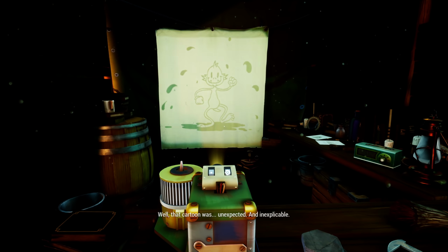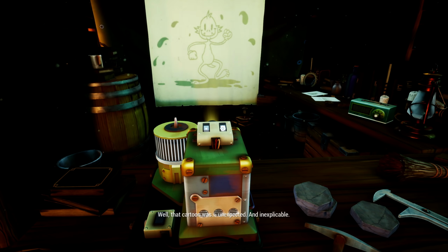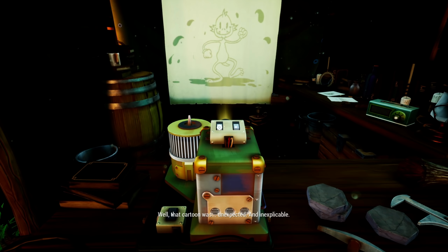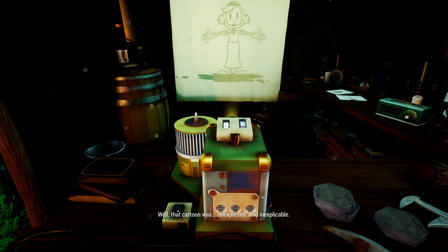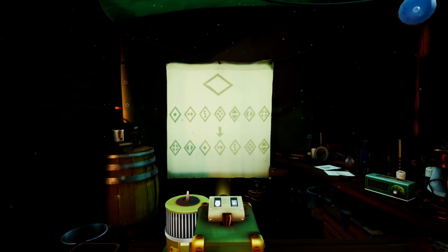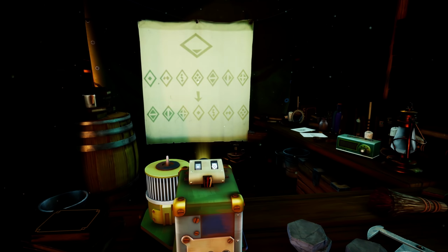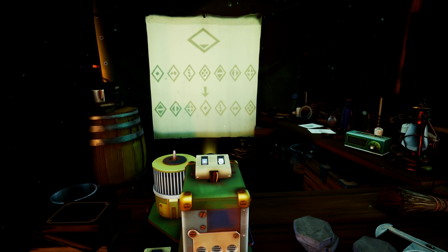Well, that cartoon was unexpected and inexplicable. Okay, nothing new there. So we want it low tide, not completely empty. Okay.